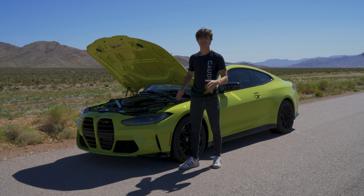It's so much better looking than the pictures. I know a lot of people complain about the way it looks, especially the front end, but overall, it's a great looking car. Let's go check out the back.